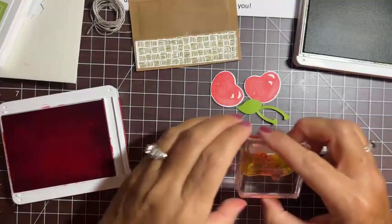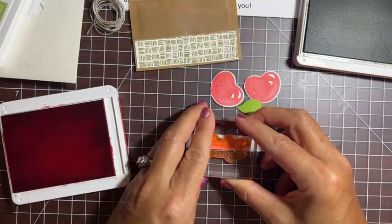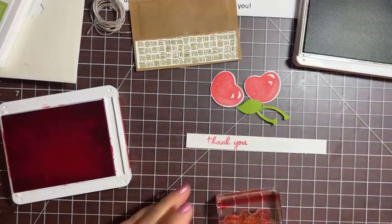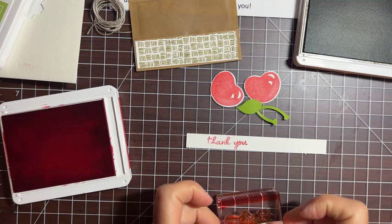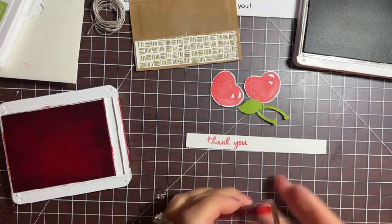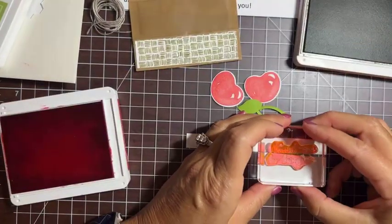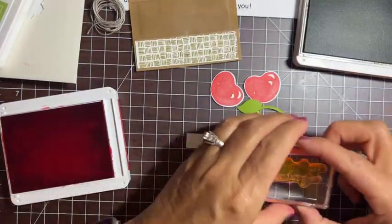While we have this open, let's do our thank you. And that is just on a little scrap. Do I have my little scrap somewhere for my thank you? I don't see it. It might still be in the envelope. Sometimes that happens. Or I always have tons of scraps right next to me, so we'll just take one of these scraps. We're going to do the same thing we did before with the thank you.